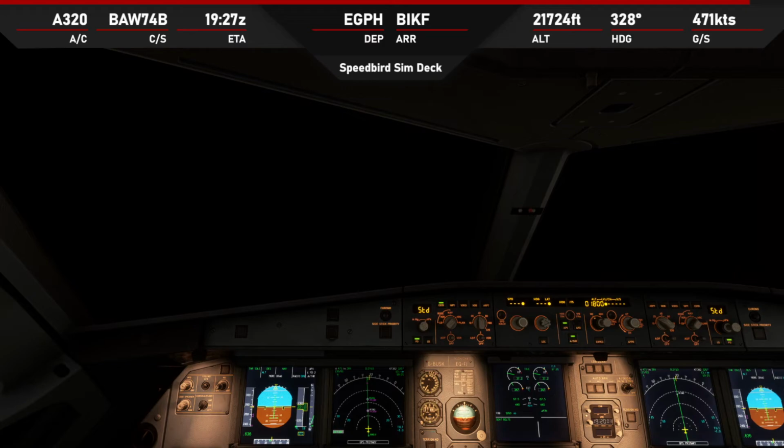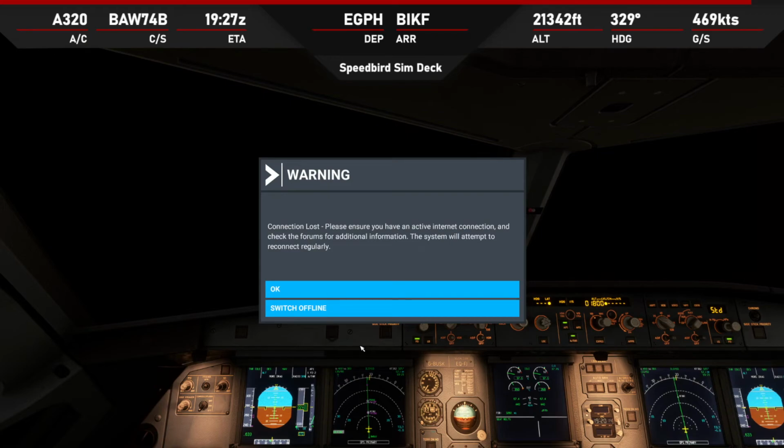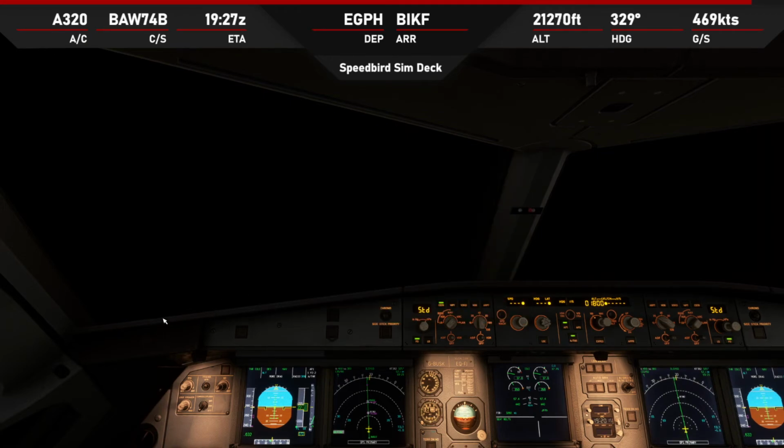So we're targeting 1,800 feet. Next call will be as we start our approach, and then once we're established on the ILS, we'll let everybody know. Yeah, connection lost, always does this, no idea why, just ignore it, here we go. This is the exciting bit, I always find this is the exciting bit of the flight.